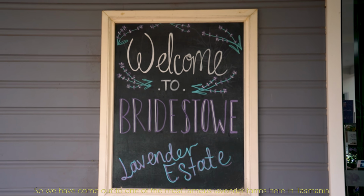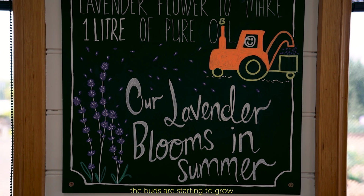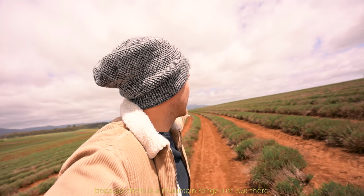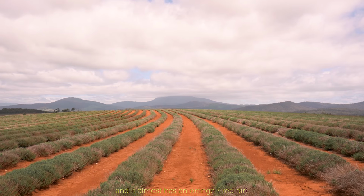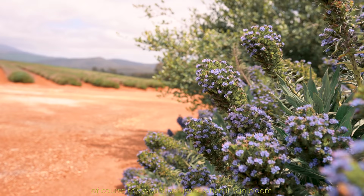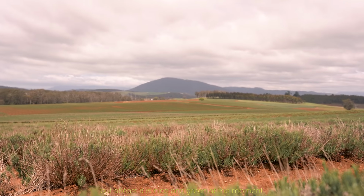So we've come out to one of the most famous lavender farms here in Tasmania. Of course, we're a little bit too early. The buds are starting to grow. I think around February, if you come out here, it will be incredible. Just a sea of lavender plants, and it looks so beautiful where they've placed it because there's a mountain range just out there, and it almost has like an orange-red dirt just around the field. I don't mind coming out here now. Of course, this would be insane when it's in bloom, but at least it's nice and green at the moment, so it's definitely worth coming out here. But if there's a reason to return to Tasmania, it's to come here when these are in bloom.